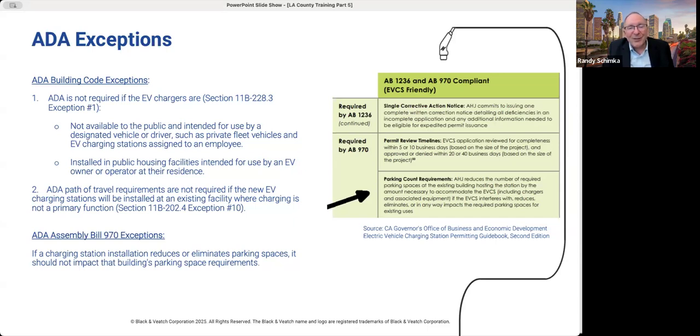And there's also an exception that applies to the ADA path of travel requirements. If the new charging stations are going to be installed at an existing facility where charging is not a primary function, such as a shopping center, an office building, or a hotel, then the path of travel exception may apply. But if the site's primary or main purpose is to provide EV charging, such as a charging hub, for example, then the path of travel is required.